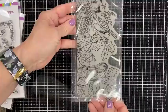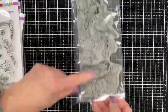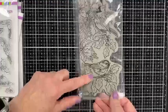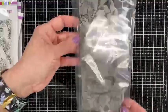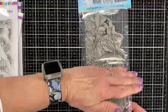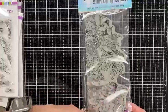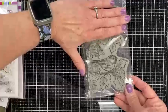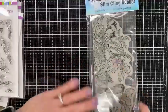Here is a new slimline border set with the birds. You have the cardinals, and then you just have a little, I don't know, generic bird. I don't know what they call those. But remember, you can also cut this off and use it on an A2 card. Just because it's a slimline doesn't mean that's the only way that you have to use it. So you have definitely options.